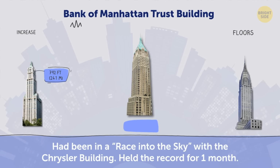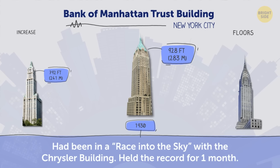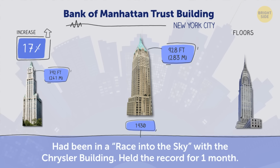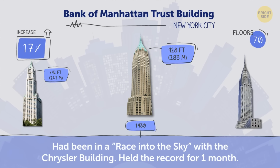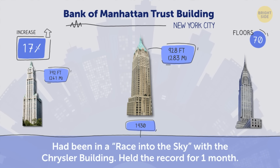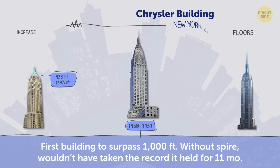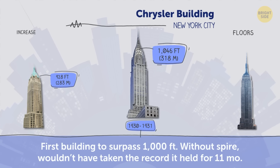The Bank of Manhattan Trust Building, 1930. In a race to the sky with the next building on the list, plans were changed at the last minute to make it even taller. Upon completion, it held the world record for 1 month, from April to May. But then… The Chrysler Building, 1930 to 1931. It swept in and took the title for the next 11 months.